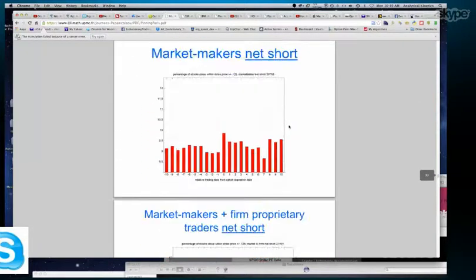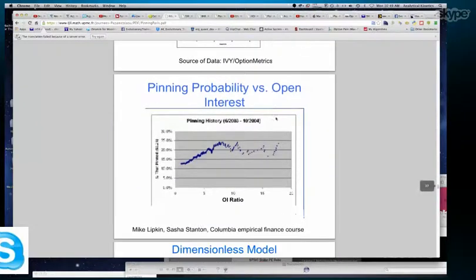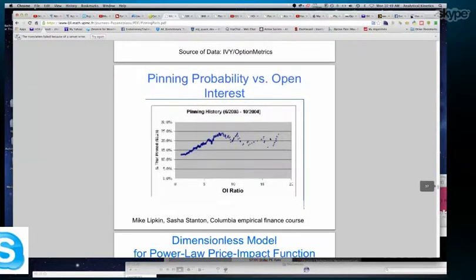Let's get to the punchline. Right, so this is the probability of pinning. At the most, it's between 15 and 25%, but the upper bound is around 25%. So it's not a good thing to do to make money. You can't make money doing this. That's what they discovered, right?